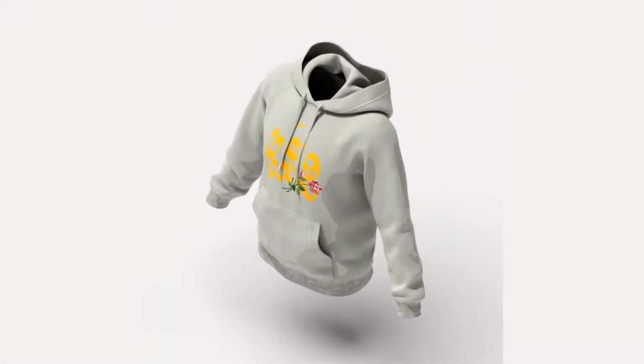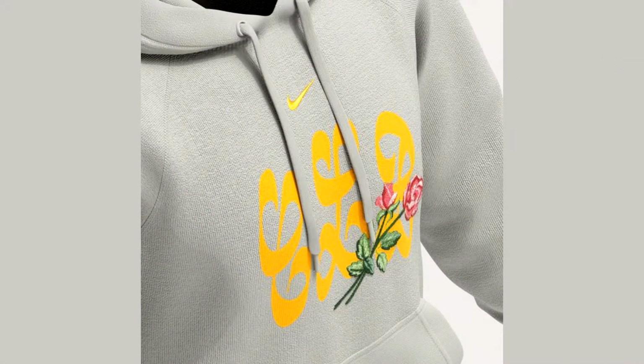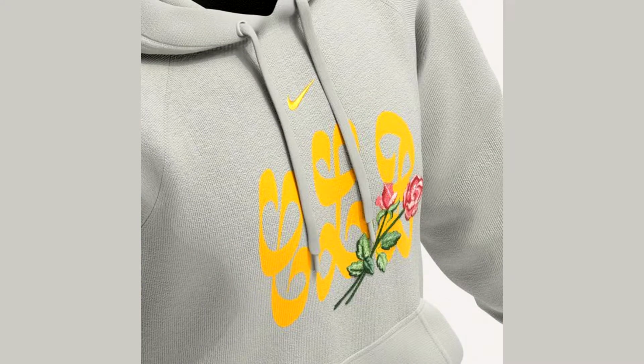So the first piece we'll be talking about is the Nike CLB hoodie. This comes in black and white. It's made of a polyester cotton blend and it's a drawstring hoodie. So the graphic that we see here, in the center chest, we have an embroidered Nike swoosh in yellow. Underneath that, we have the CLB logo screen printed in yellow as well. And on top of that, we have an embroidered rose.